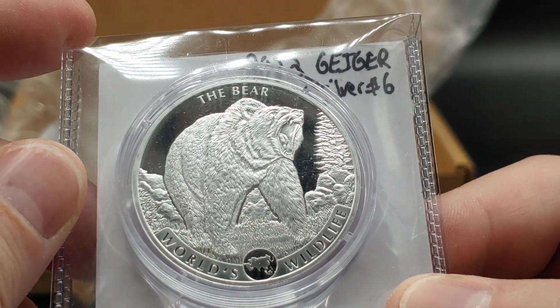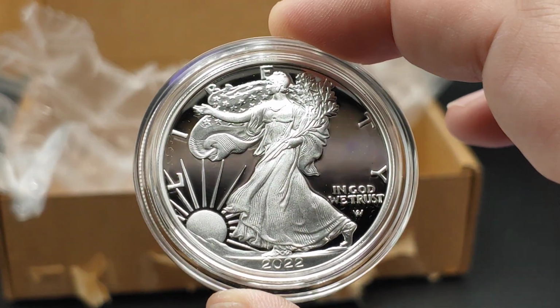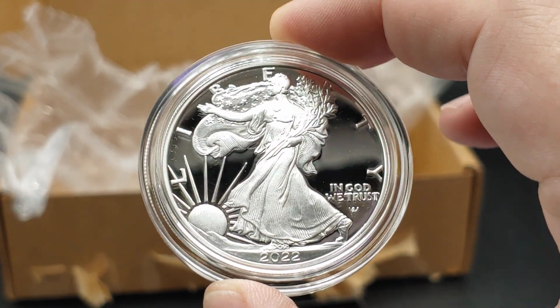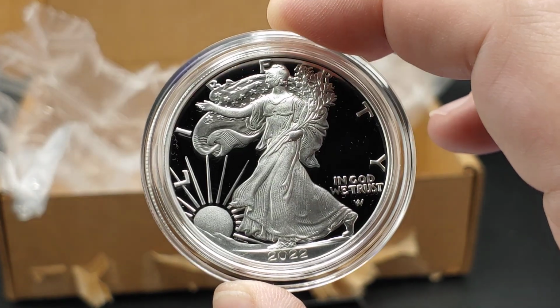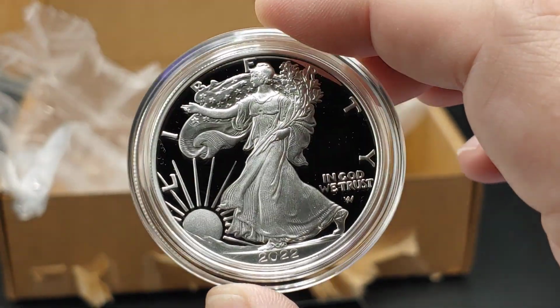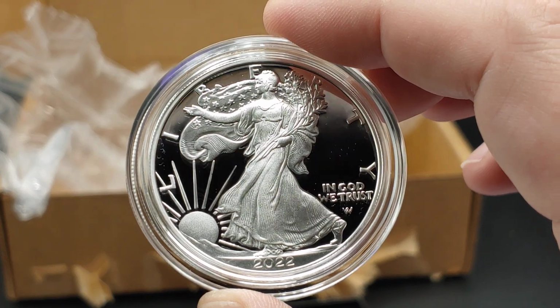They do awesome jobs. So I like the Silver Eagle. I like to collect certain ones, and yeah, I list everything in my store, but this coin's awesome. So support your local coin shops, buy American Silver Eagles.